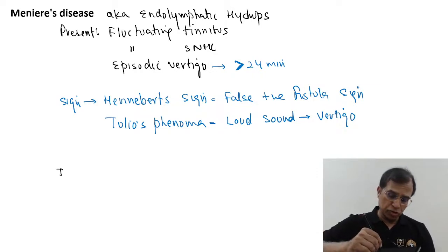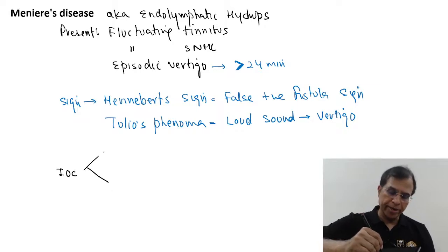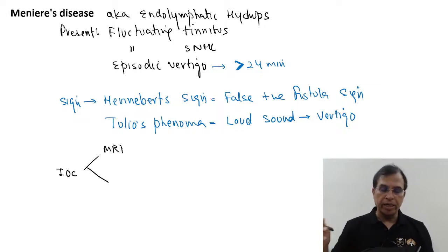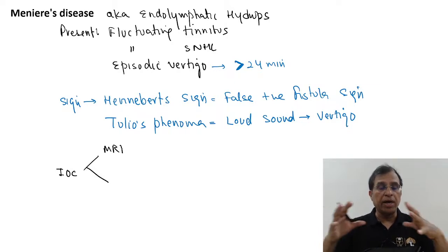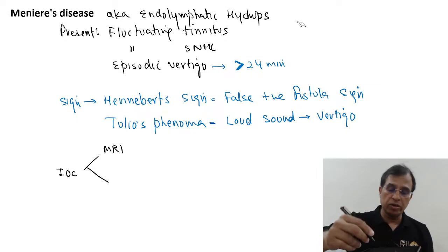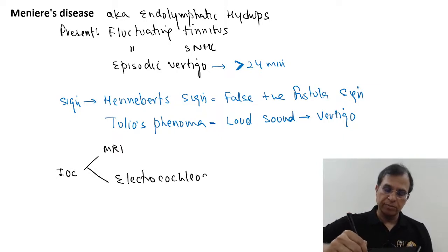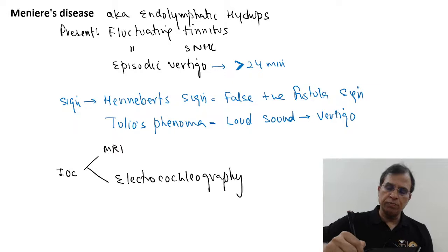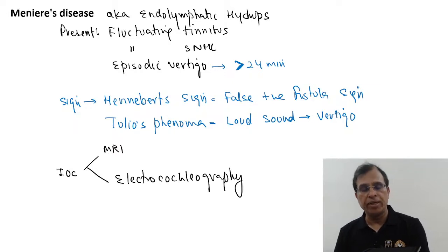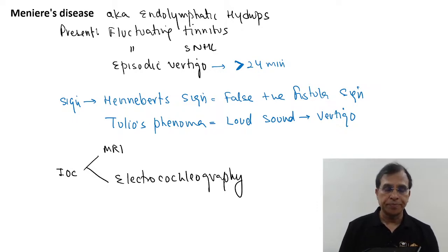Now, investigation of choice, there are two correct answers. You can do MRI. MRI will show you the hydrops. This hydrops is the increased size of the inner ear. You can see it on MRI. And you can do electrocochleography. These are the two important investigations that can be done for Meniere's. Any of the two is useful. And once you confirm with these investigations, treatment.